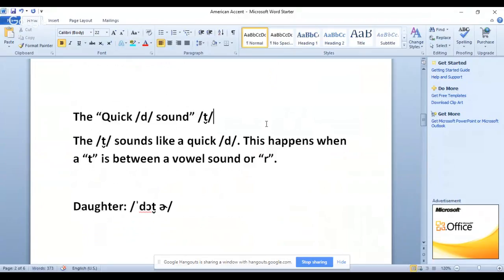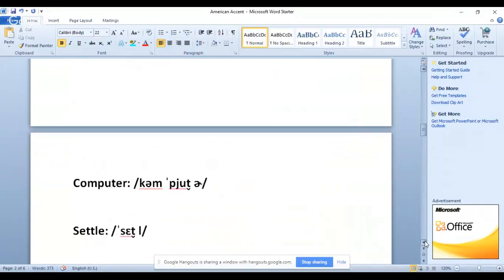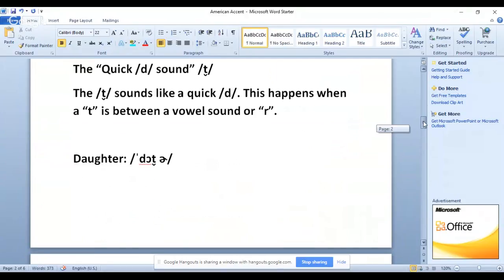Daughter. Good. I'm sorry. Let's go. Read the other two examples. Computer, settle. Okay, good. Great American accent today. I can tell you've got your American accent turned on. I learned from songs. A lot of American singers pronounce like that.